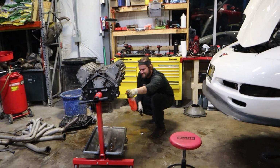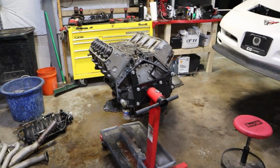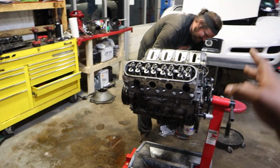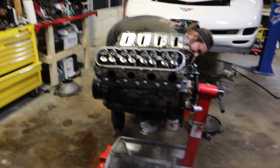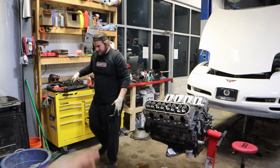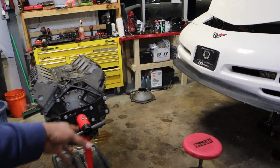My old motor, man, we broke it down and we found some gnarly stuff, boys. But to see that, you got to go to Scrap Life Garage, because they have a whole video breaking down this engine to see what happened, what broke. They're going to show you that in detail, and I'm in that video too. So I tell my story about the C5 Corvette in that video. Head over to Scrap Life Garage so that you can see their version of what happened to my old engine.